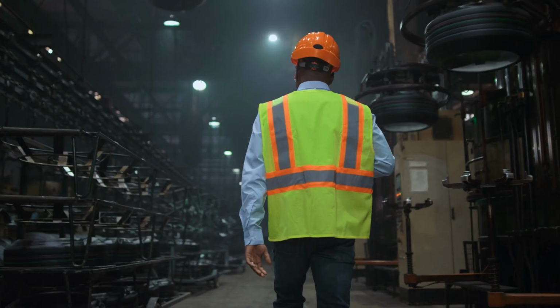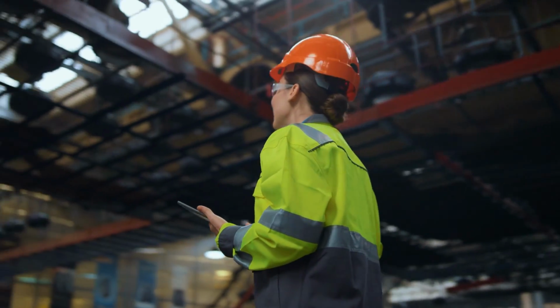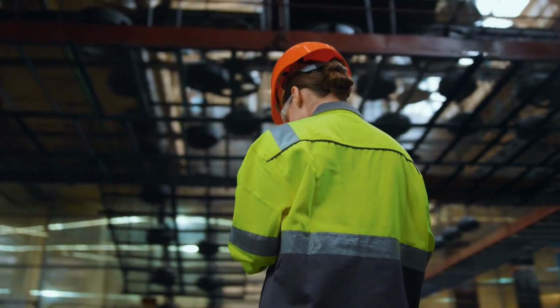All right, so you're about to work with a scissor lift? Cool, let's chat about some things to keep in mind before you get started. First, let's play detective. Take a stroll around the area where you'll be using the scissor lift. Look out for anything that might be a problem, and if you spot something off, let your boss know.